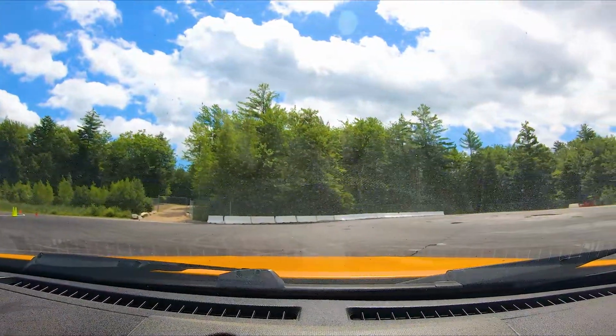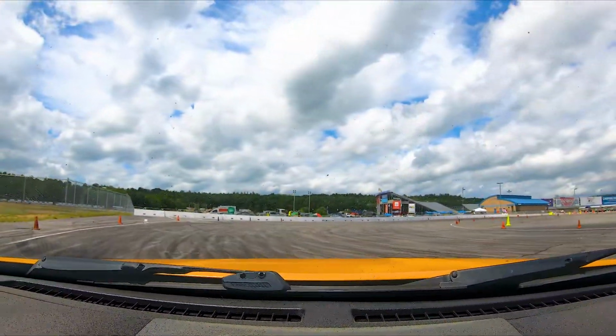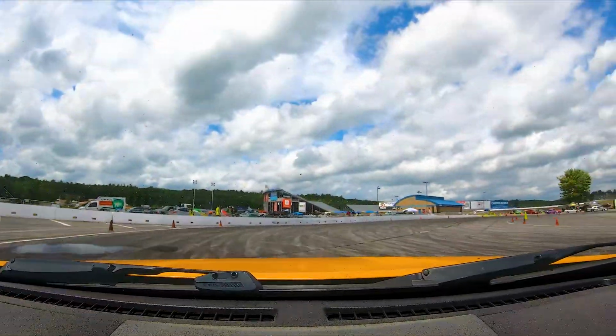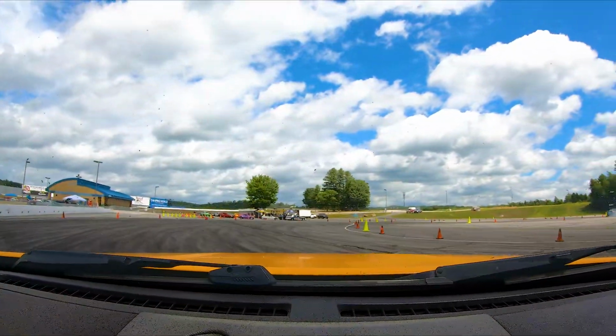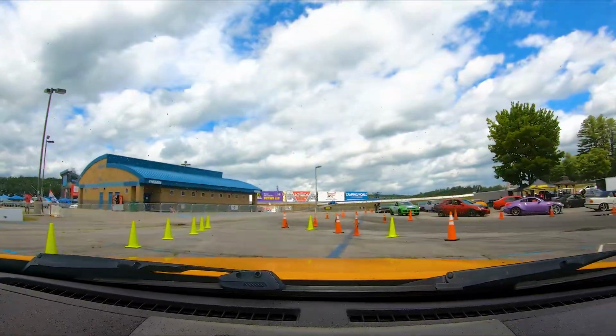I would be lying to you if I were to say that I was not excited after those first couple of clean turns, but that excitement ultimately led to me losing focus and spinning out, so don't do that.